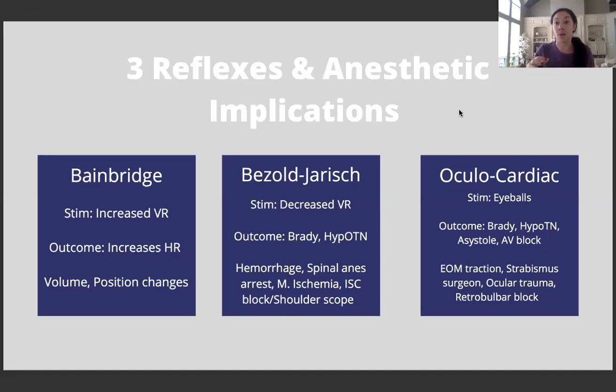You'll see this whenever you're flipping the patient backwards or whatever it may be. All of a sudden we've got increased return heading up toward the heart that can also stimulate this reflex, okay? And I believe they studied this in dogs. I think this was a dog study. Whenever I see Bainbridge, I think dog. There was a dog study where he figured this out. All right, so that's Bainbridge.